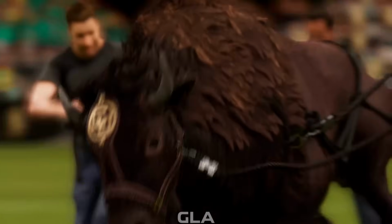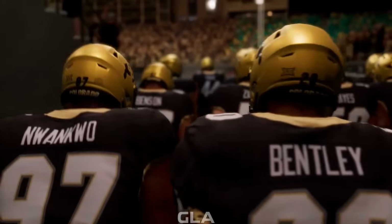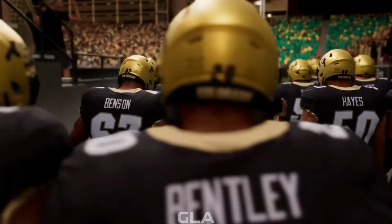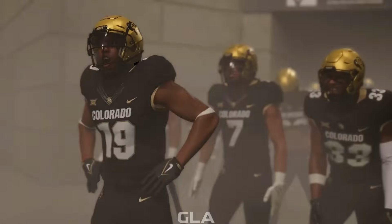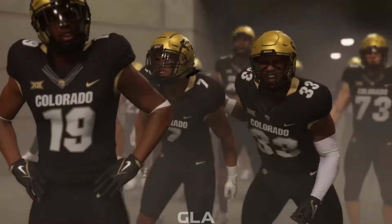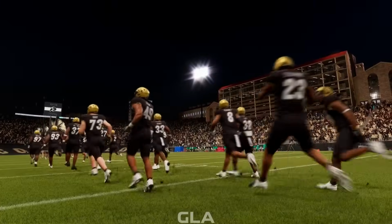One of the most picturesque locations in the world, let alone for college football, and you will see plenty of Buffaloes roaming here. We believe we've got a great one in store today, and when you've got a team that makes it into the top 25, now when you go on the road, that's when you prove you belong.